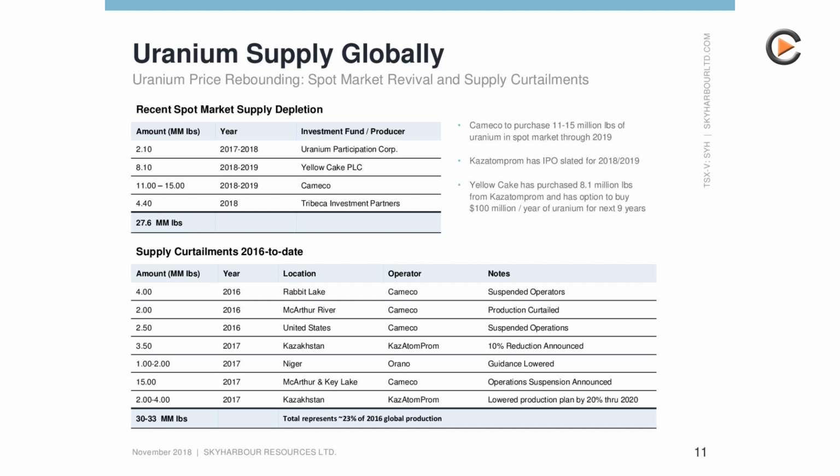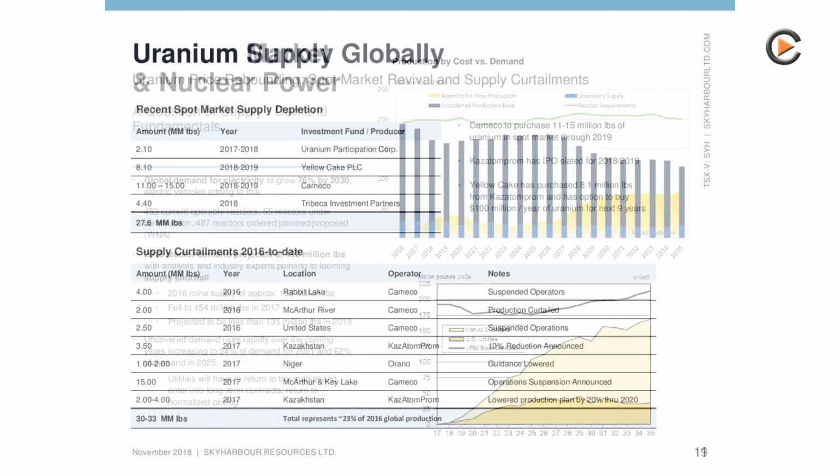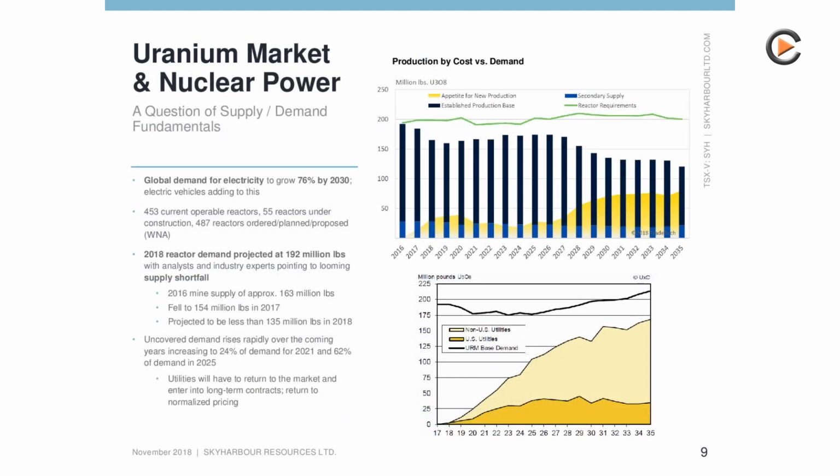I think this is a big point. So Yellowcake in London, Tribeca, a few groups that have raised money to buy physical uranium. And store it. Exactly. On the supply side, as we've talked about for a couple of years now, finally seeing the supply side respond to the low price environment.